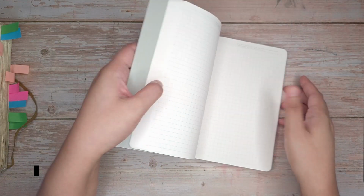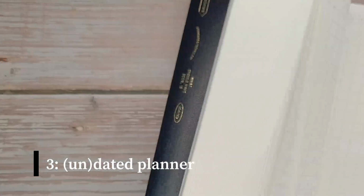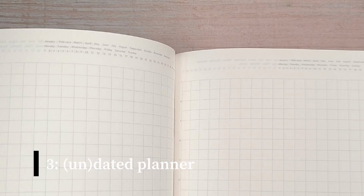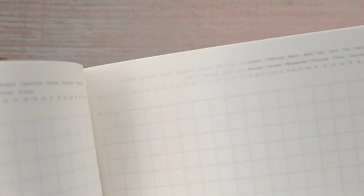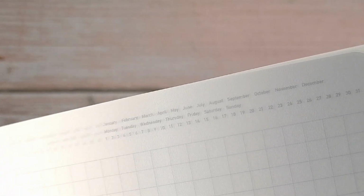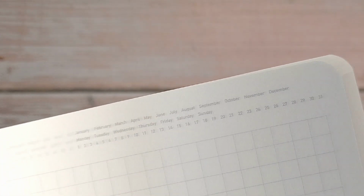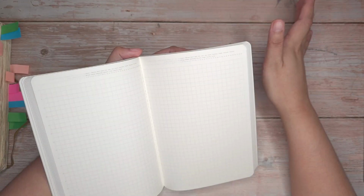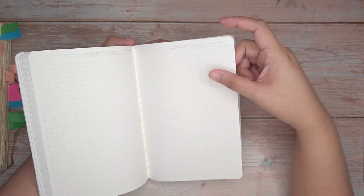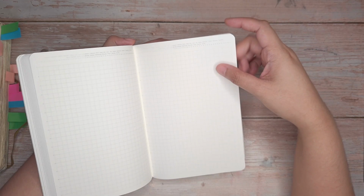And that's where the Stalogy comes in. So on the upper right side of each page of the Stalogy, we have dates which you just need to encircle or highlight. And that's already the date for that page. It's kind of like an optional dated planner, if you will. So that fits into my use case perfectly.